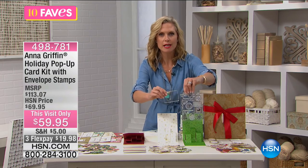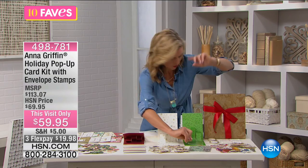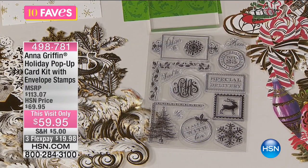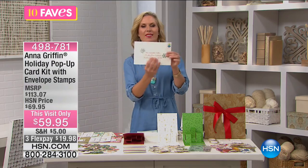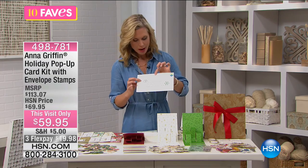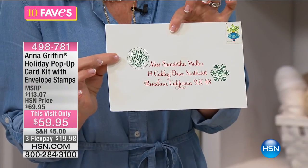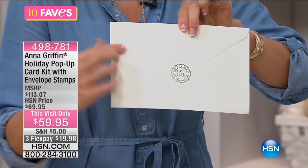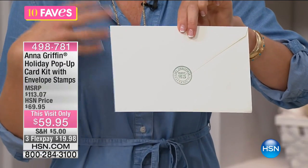So then if you wanna customize even your envelopes, you can do that too. So take a look. Hopefully they gave me the envelope here. Here we go. Right there. So look how great this looks. Someone gets this in the mail and look how beautiful. And even a special little stamp on the back. So it's just gonna be that card that's gonna set it apart, right?